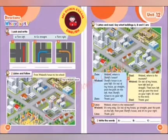Unit 12, page 103, exercise 1. Listen and read. Say what buildings A, B, and C are. 1. Walid, where is Sharif's house? Sharif's house is on your left. Go out of my house. Go straight, past the park on the left. Then Sharif's house is on your left. Thank you.